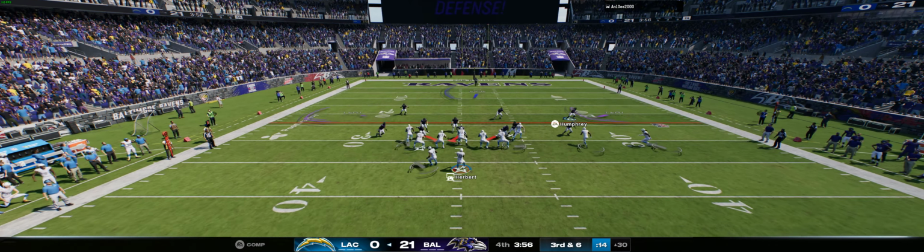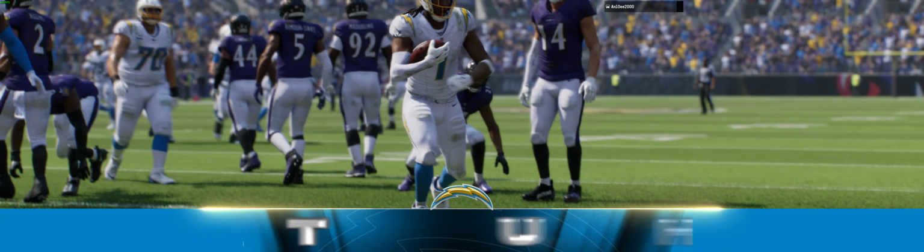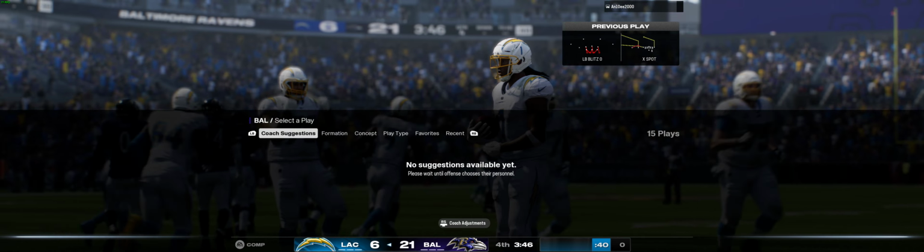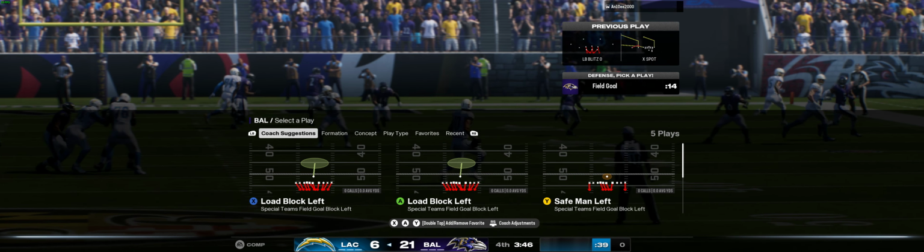Working from the gun here, it's Herbert. Buys time, rolling right. Complete beyond the marker. This gets the first and more. And he takes this in. Touchdown, Los Angeles. What? The Chargers get it back to within 2 possessions.